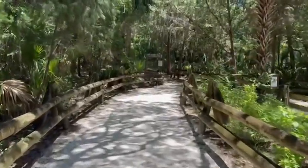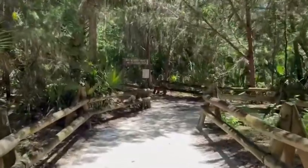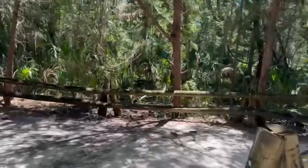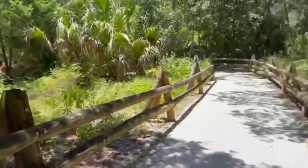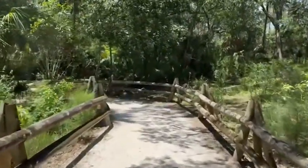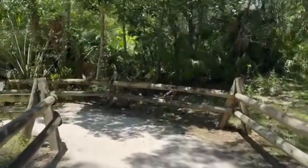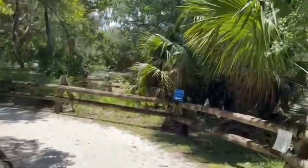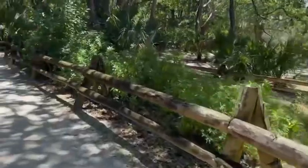Nice walkway. And as you see, there's a sign for the trail that went on earlier and showed you a bit of. And this is just the way down to the natural spring. Sign that says swimming access guides you the whole way here.